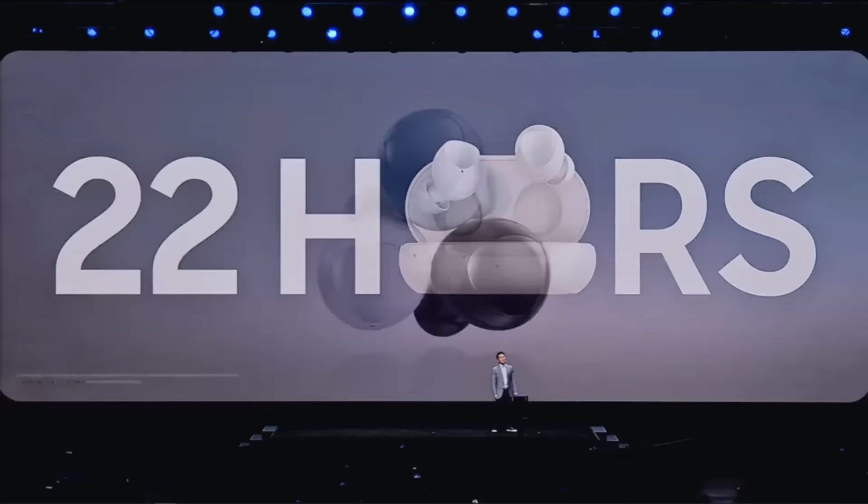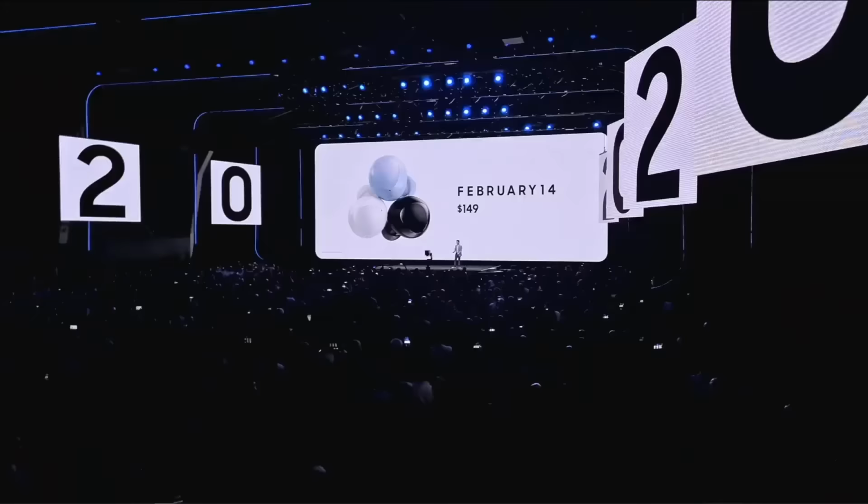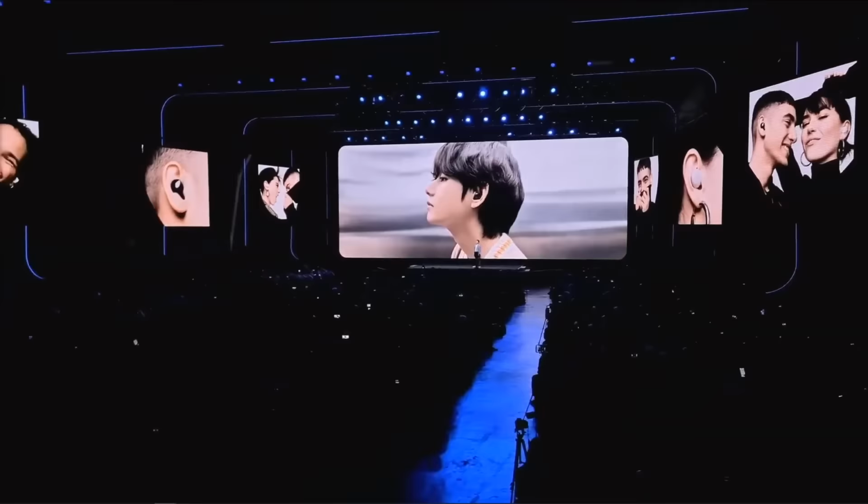Soon, you can get a pair of your own on February 14th for $149. Buds Plus sounds so good, your music will move through you. You'll want to get up and dance. Check it out.